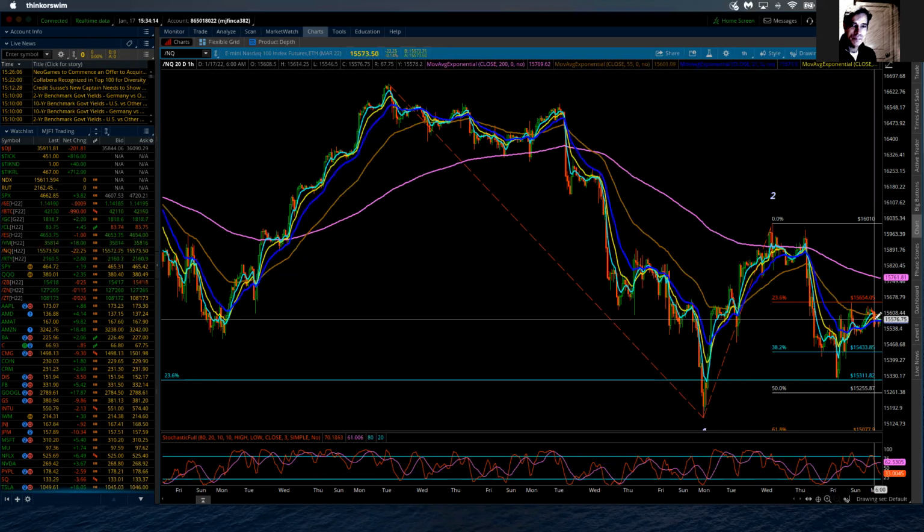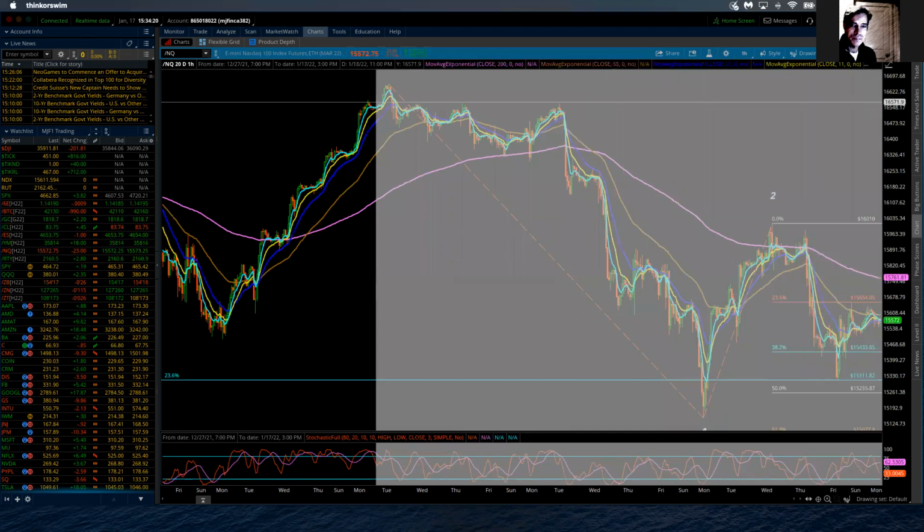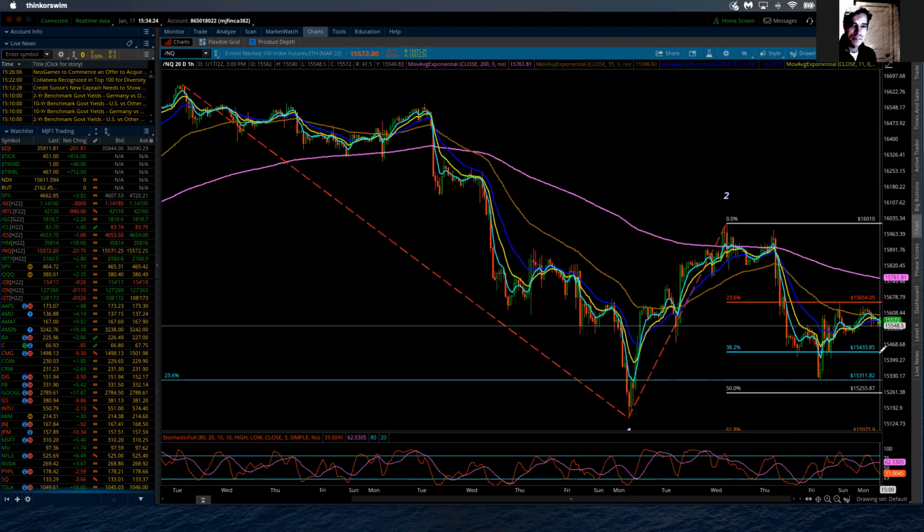Now, if they continue to move lower, that would be my outlook. That's what I am now looking for. I'm looking for this all to just start to increase as the markets begin to drop, and the acceleration needs to kick in.